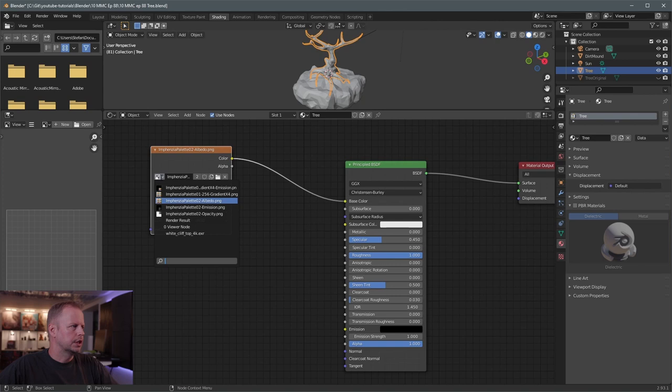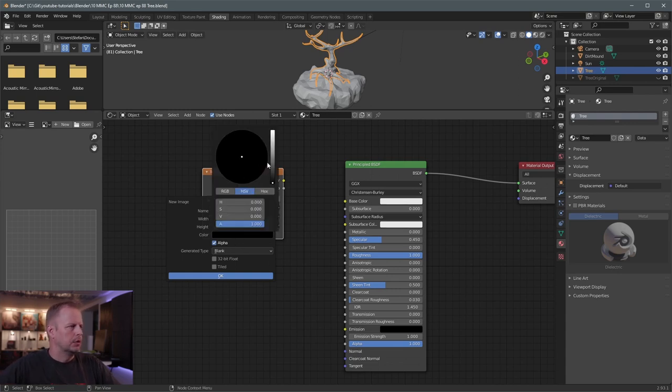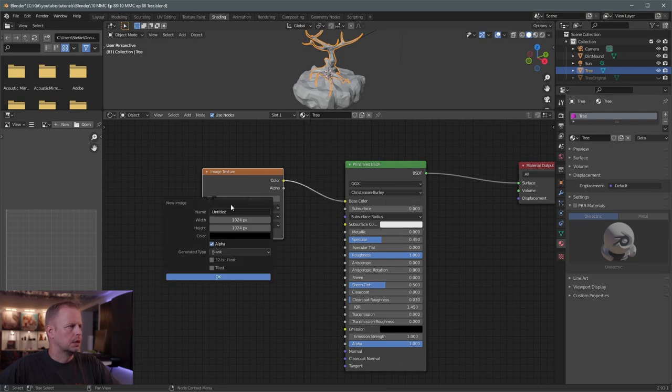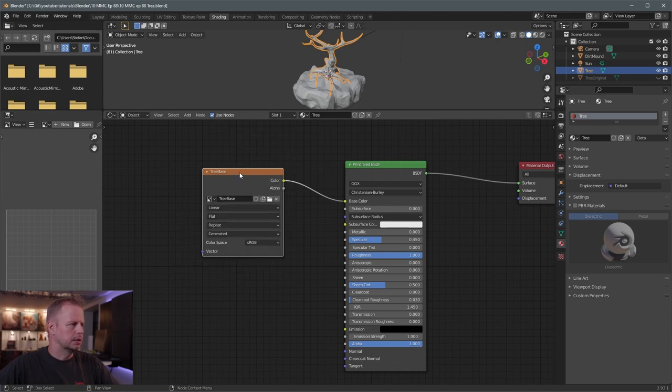And here I'm going to create a new texture probably. So let's delete this one. Shift A, texture, image texture. And we'll create new here. I'll call that one tree, tree base. And we'll make it brown, I guess. If that's even possible. Hook that one up. Did I create it? No. New. Tree base. Sounds like free base. Can you free base tree base? There you go. Okay. I have to click OK as well.